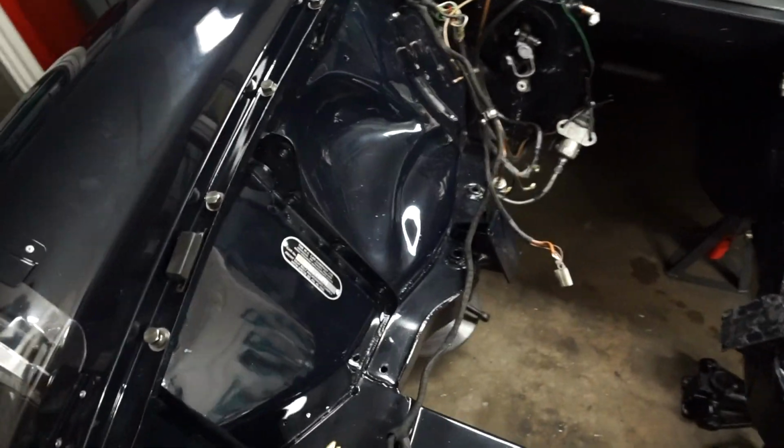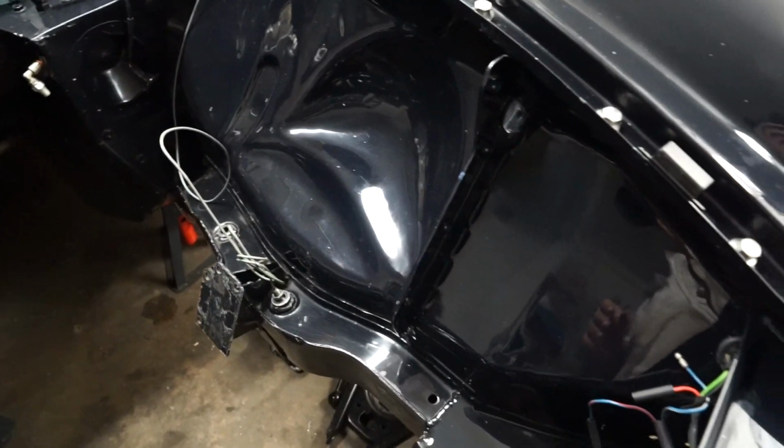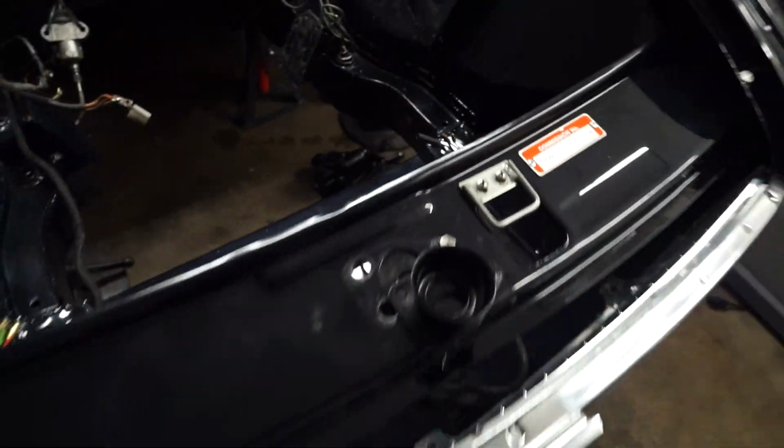I've been around the engine bay. I'm just giving all that a nice polish up before we start fitting engine and gearbox. Hopefully that'll be going back in this weekend.